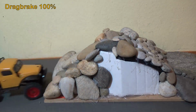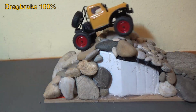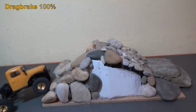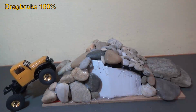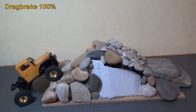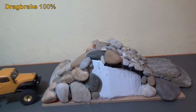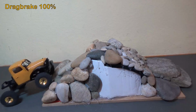In gear 1, in gear 2 it's easier. For the first step, gear 2 is a big advantage. And the modified FCX24 has even a wider track because of its rims, so no advantage, but it performs really well.